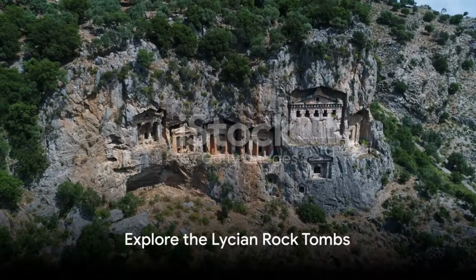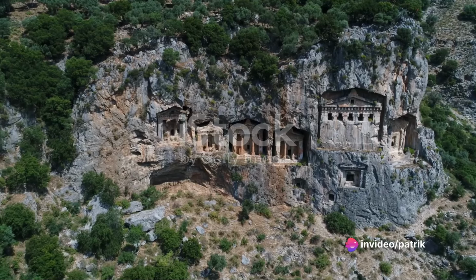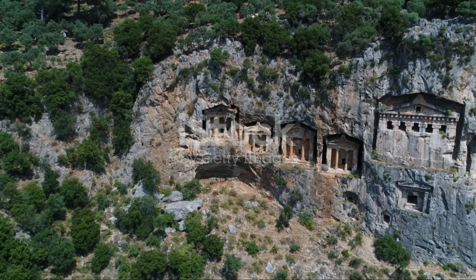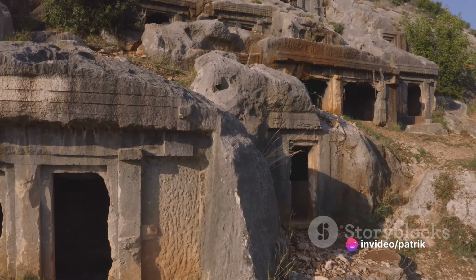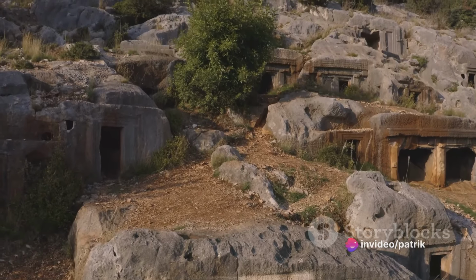At number 2, explore the ancient Lycian rock tombs, a testament to Turkey's rich past. These tombs, etched into the rugged cliffs of Dalaman, offer a glimpse into the life and death beliefs of the ancient Lycian civilization. Dated back to the 4th century BC, the Lycian rock tombs serve as a grand reminder of a culture that was once one of the most influential in ancient Anatolia.